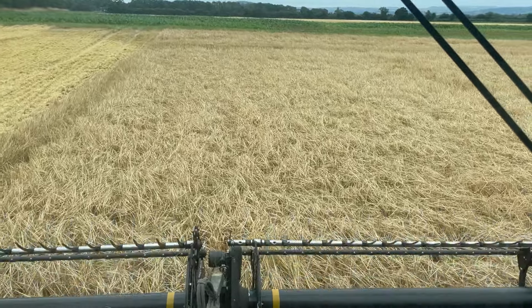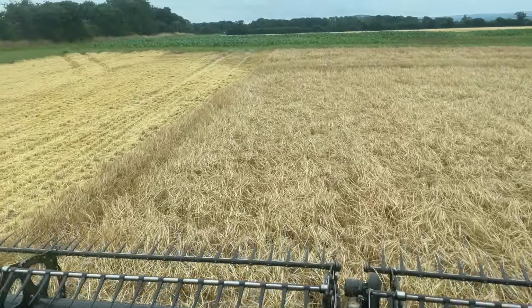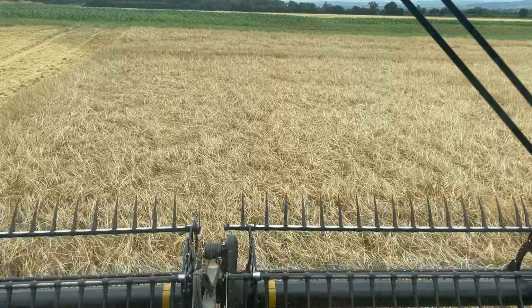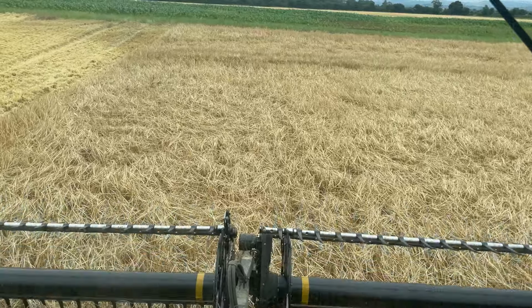Derek and Charles are going around chasing the combine about with the top down, just pulling some of these tram lines up still, and then we will pop the drill on. These are destined for a cover crop before spring oats next year, and we will see.